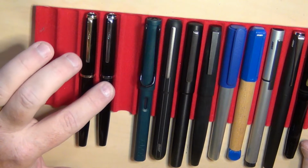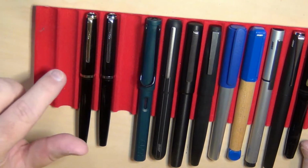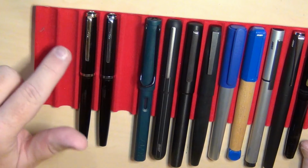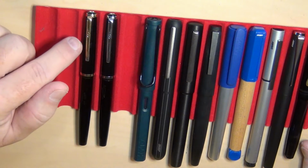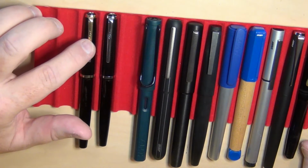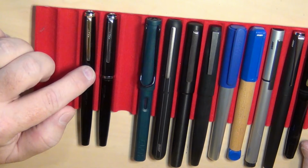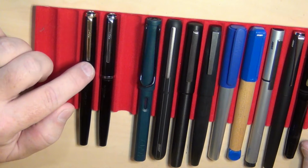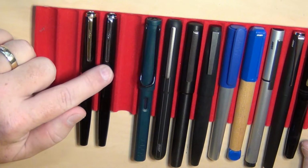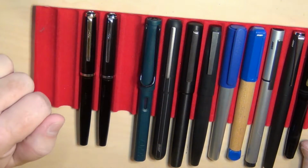This is actually a cartridge filler pen with silver trim and a steel nib, compared to the Lamy 99, which has more of a gold nib on it and some gold trim. Bar none, my favorite Lamy that I have ever used, period, not just in my collection, was the Lamy 99. And then this 46 just arrived, and I'm very happy with it as well.